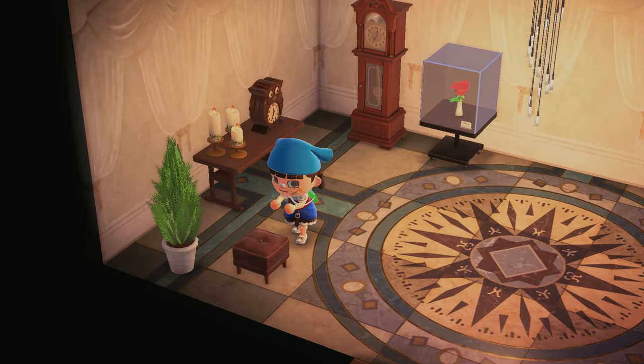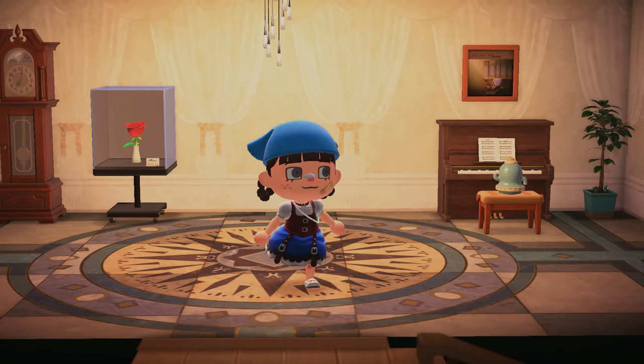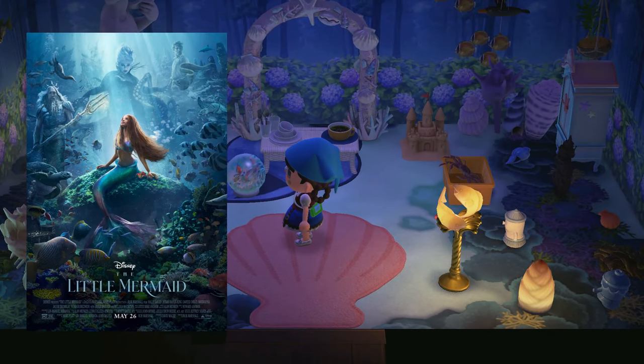And then, oh, this is the little dog that's the ottoman. And yeah, pretty cute room up here, I think. So now all we have left is the basement. Alright, so this is our Little Mermaid build.